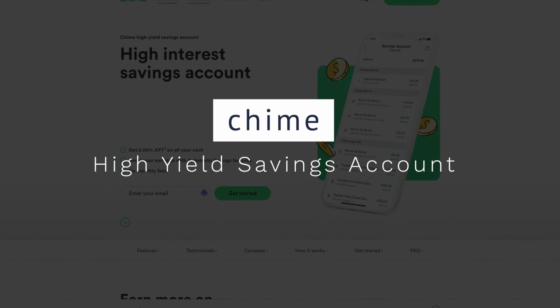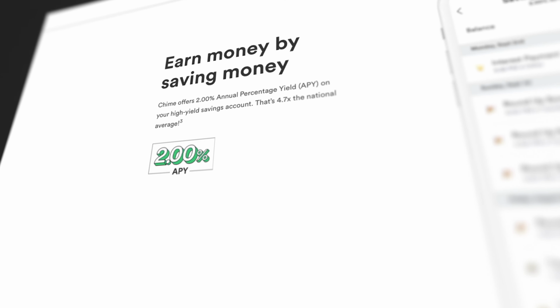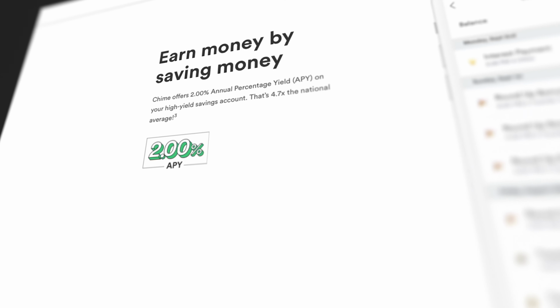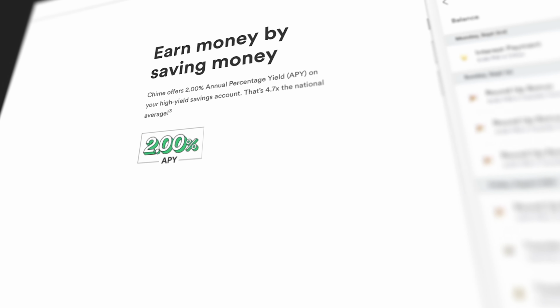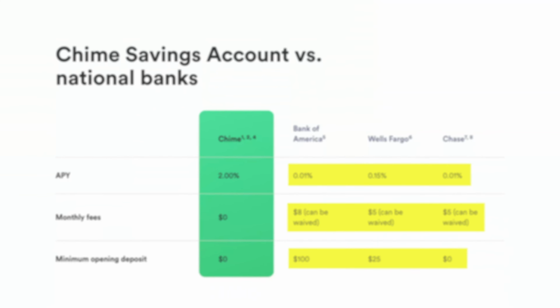Let's move on to the savings account. Chime offers a high-yield savings account with 2% APY on all your cash. Now, admittedly, this is not as high as some of the other banks, unless you're comparing to the national banks who have interest rates far lower than this and charge you monthly fees and have minimum balance requirements.